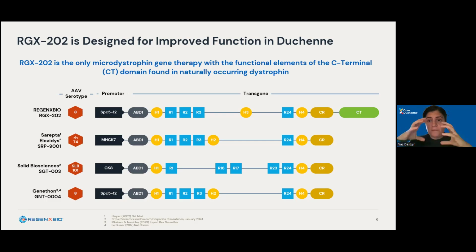And there's only so much space in this viral house or capsid. So you have to pick and choose the different elements of dystrophin that you can include in this house, because dystrophin is a very large protein that can't be squished into one of these big viral vectors. What each company picks and chooses is different parts that they think might lead to a better functional transgene, which then codes for the microdystrophin that we are using to support the muscle membrane.